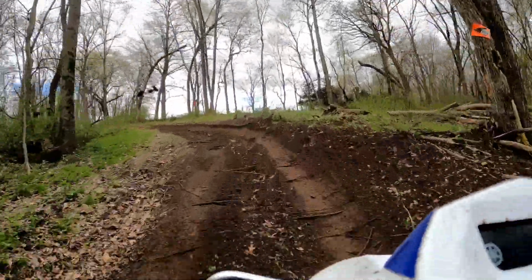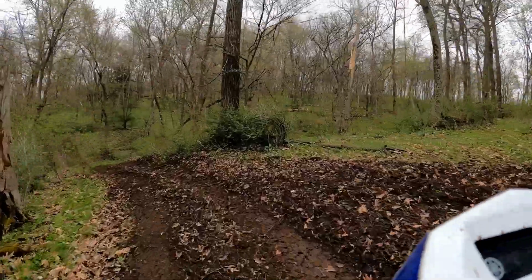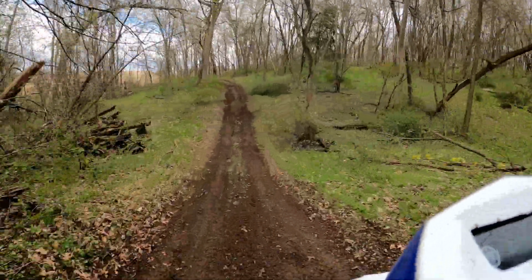A little bit of an uphill here. This track has a lot of rolling hills, but there are no big hills or anything like that to climb, so it's just up and down.